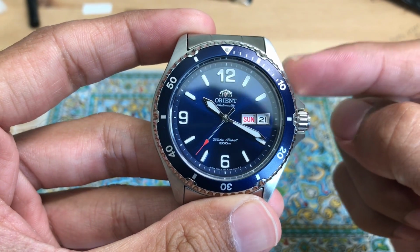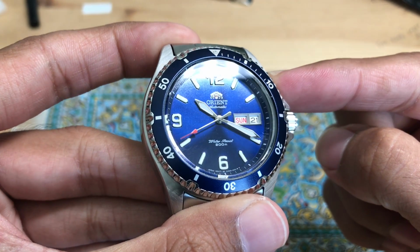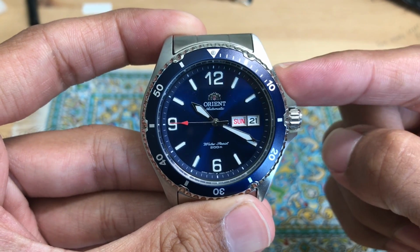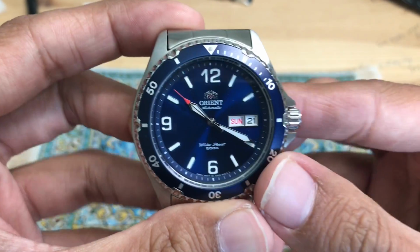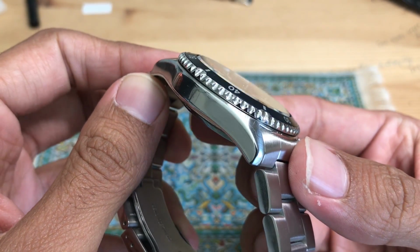This model specifically is the FAA02002D9. That bonkers long reference number again is FAA02002D9. I'll make sure to write it down with some other helpful links in the video description, but this for me represents probably one of the more historic things to happen for Orient in a long time.